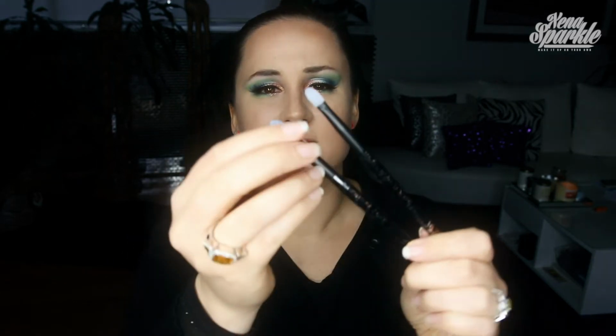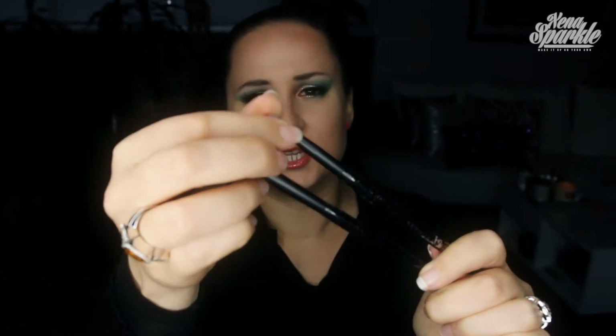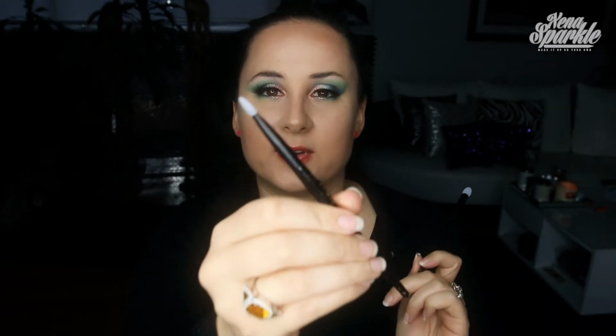These brushes have rubber brush heads, so they're completely squishy and rubbery, and I have used this one so far and I can definitely say that they work great. They pick up the glitter. It's all contained on the brush. It doesn't go all over the place like when you use a synthetic brush. And so far so good. I've only used it the one time, but I was very pleasantly surprised considering these brushes weren't expensive.